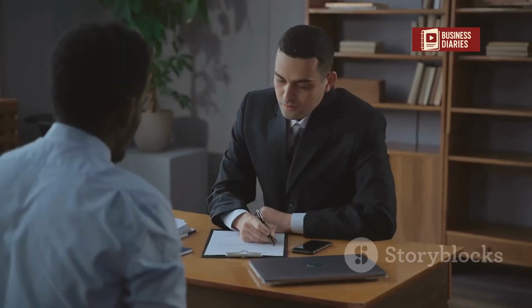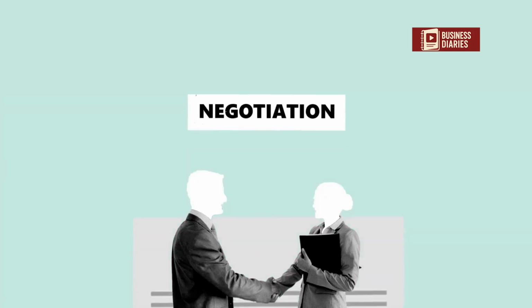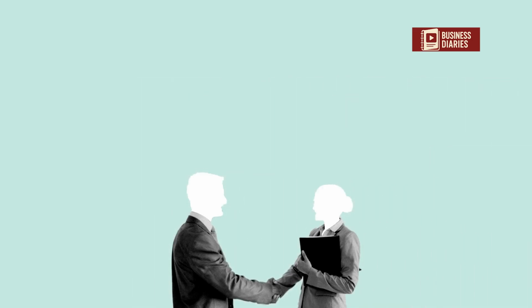So these contracts often include clauses that allow the agreed prices to be adjusted based on changes in relevant PPI indices. This helps to ensure that the contract remains fair for both the buyer and the seller, protecting them from unexpected surges in costs or, conversely, significant price drops.